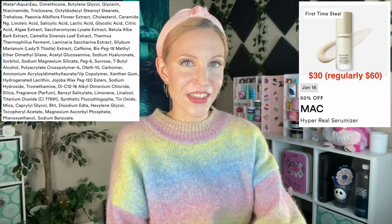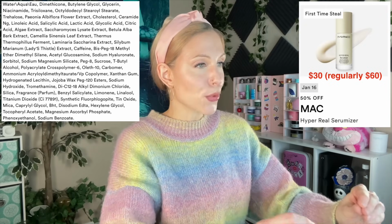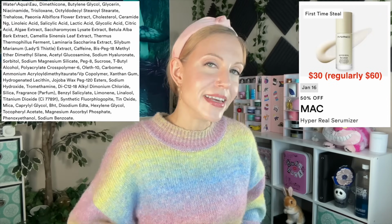Realistically, I've taken a look at the ingredients list, and I think it's fine, to be honest with you. It looks like a nice day-to-day serum. It's just that at this point, I've fine-tuned the ingredients that I prefer to have in my routine, and I don't think I need it.